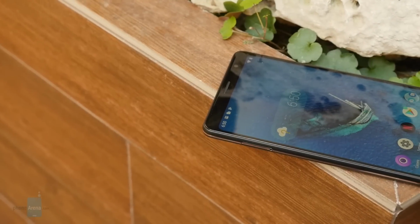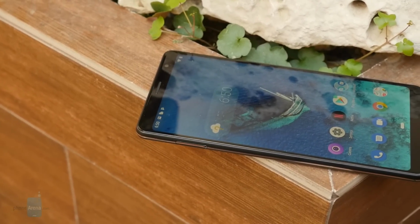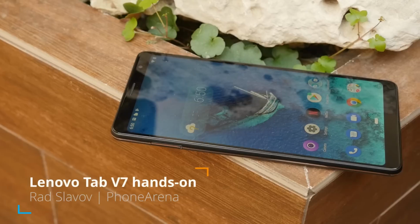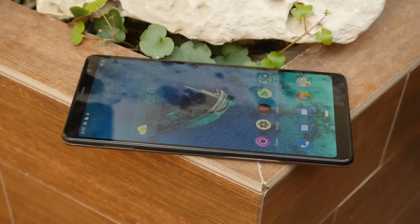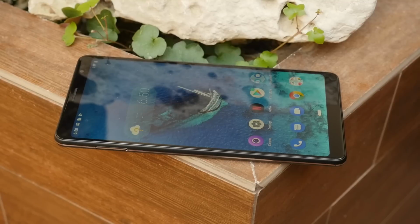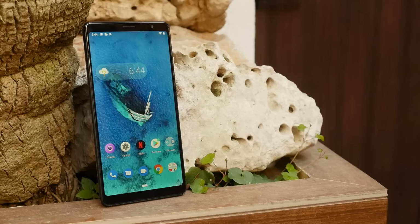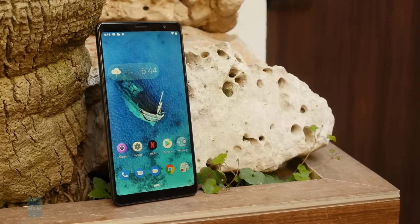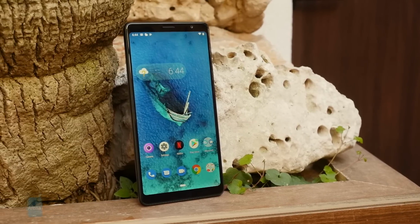The future of smartphones may be foldable, or it might be hidden in that elusive plane of augmented reality. But the present is perfectly flat and real. Taking this notion to an extreme, here comes the Lenovo Tab V7, an affordable smartphone with a frighteningly large display. We're looking at a humongous 6.9-inch IPS panel of very respectable resolution and quality.